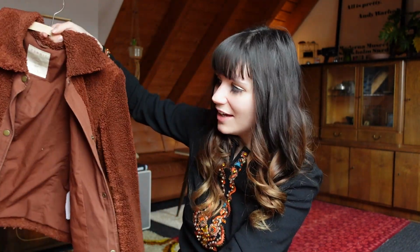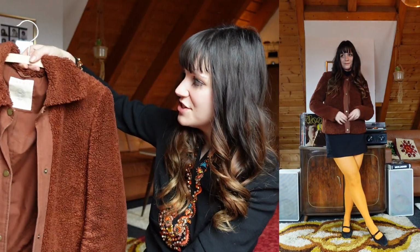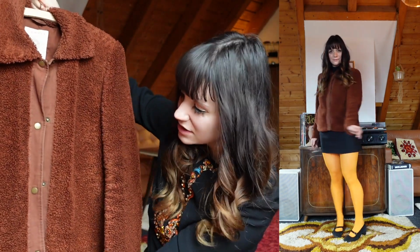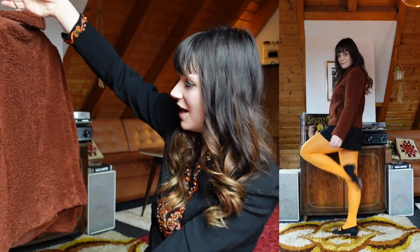Keeping it going with another jacket that isn't vintage. This is an Esprit jacket. I think Esprit is just a brand that isn't popular anywhere besides Germany and maybe France. I remember getting this when I was like 15, 16, getting into the 60s and 70s, and I just saw it and thought that it kind of had a 60s, 70s feel to it because of the way that it is cut, and I still like it.